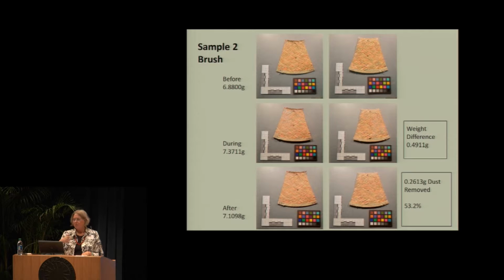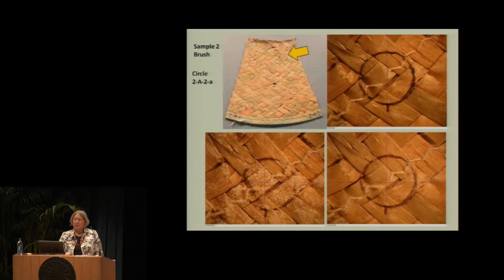I want to just show some of the examples, not all of the samples that we have. So again, we took all the 13 and randomly assigned them. So these are the macro photographs of the before with the weight and the during and the after. And then you can see the amount of dust removed. These are the close-up pictures then of that same sample, the arrows pointing to the circle. And these circles, as I said, were with Sharpie. So you have the before picture and the dust, artificially dusted, and the after.